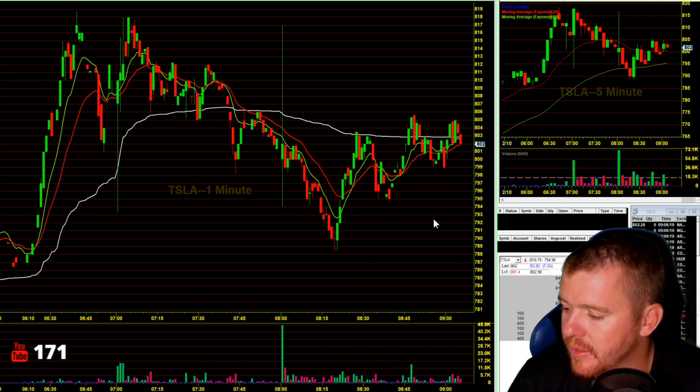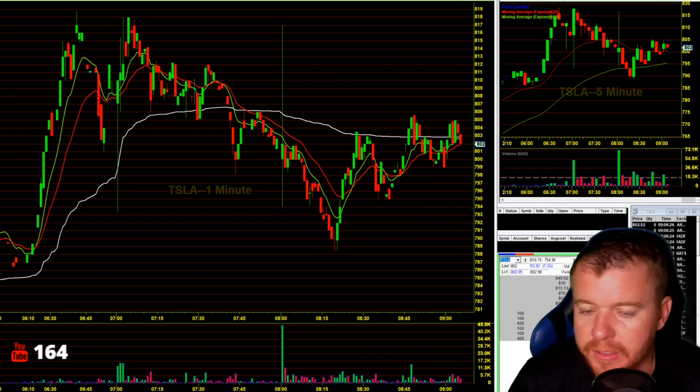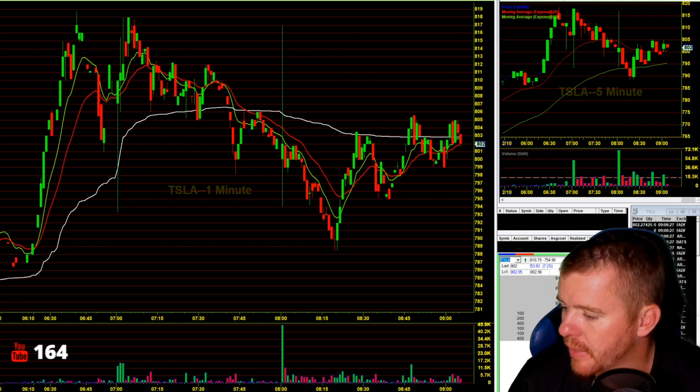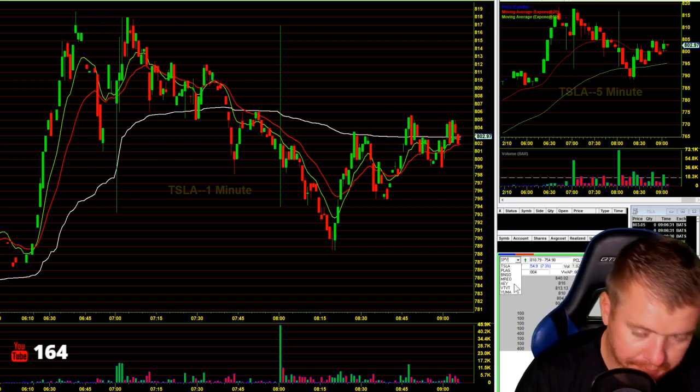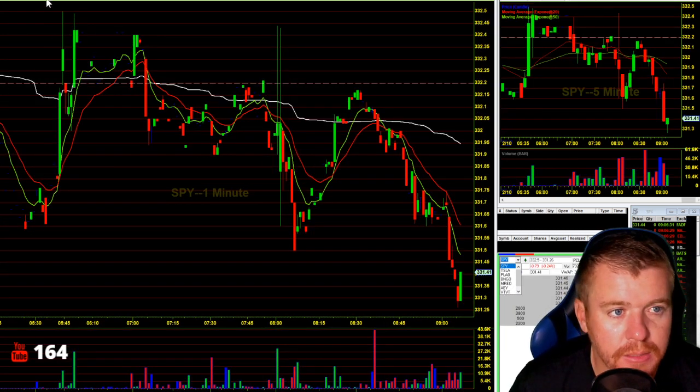It's just moving. Right now the SPY selling off again. Like I said, down there at 317 on the futures for the E-minis. Trying to push back up here a little bit. Let's look at the SPY real quickly. Like I said, SPY down there right now.